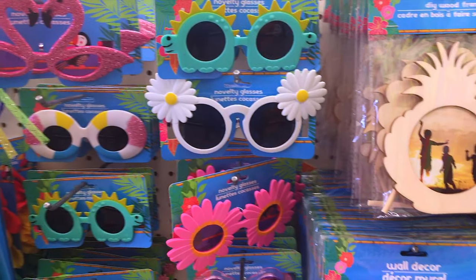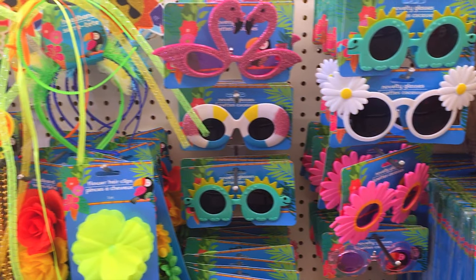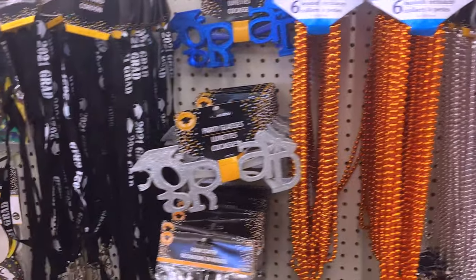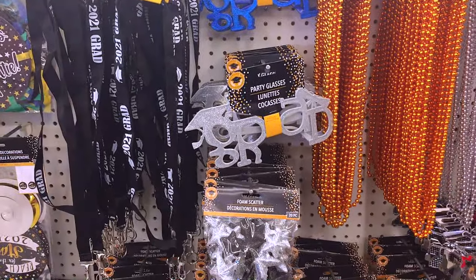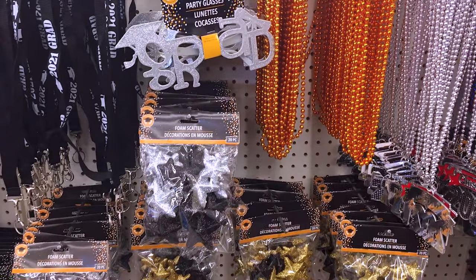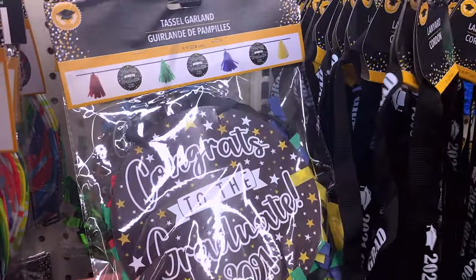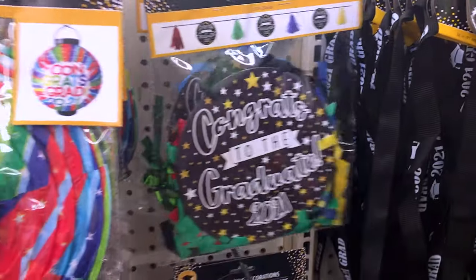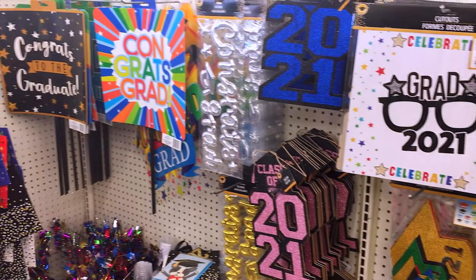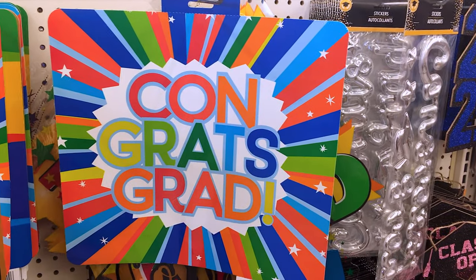What kiddo does not like really cool sunglasses? They have plenty of novelty glasses at the Dollar Tree where I go. For those 2021 graduates, they had loads of different types of fun themes, glasses, and just decor items, floating balloons, and wall hangings. Also, they had lawn signs. Congrats to 2021 graduates.